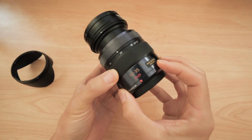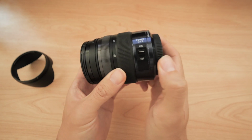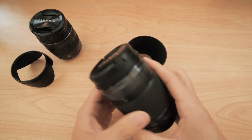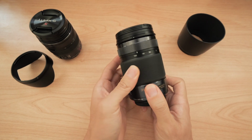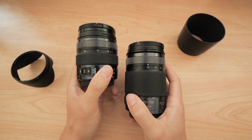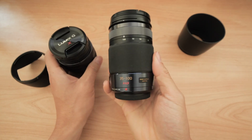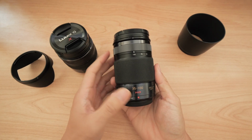As you zoom in and out, the lens extends from the body. Your image stabilization, 35-100. This is a pretty long lens hood. But as you zoom on this one, the lens stays within the barrel of the lens. The 12-35 becomes a 24-70 millimeter f2.8 in full frame equivalent, and then the 35-100 is a 70-200 35 millimeter equivalent.